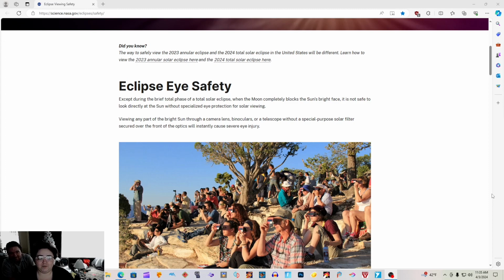Did you know the way to safely view the 2023 annular eclipse and the 2024 total solar eclipse in the United States will be different? Learn how to view the 2023 annular solar eclipse here and the 2024 solar eclipse here.